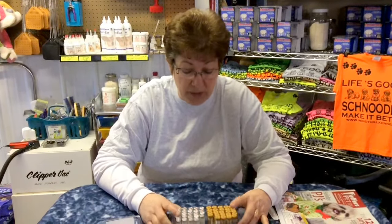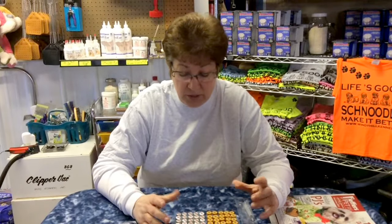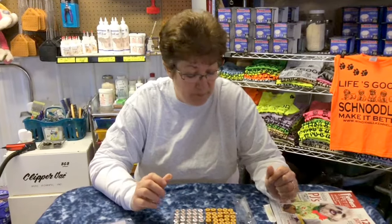So if you are going to buy your own shots and you're not going straight home, I would recommend an ice pack to take with you just to keep it cold, especially in the summer. If you buy your own shots, make sure you keep them in the refrigerator until you use them, or ice pack them on the way home.